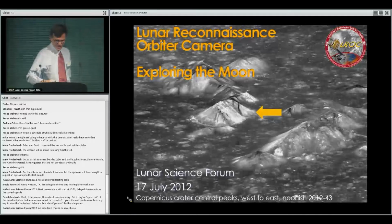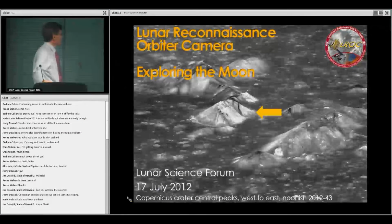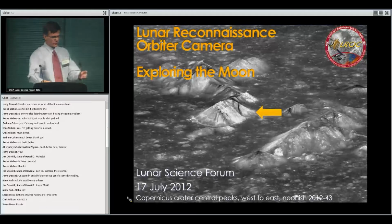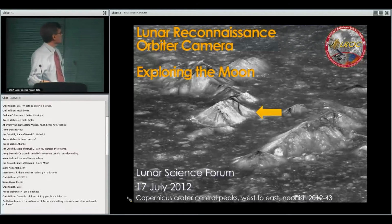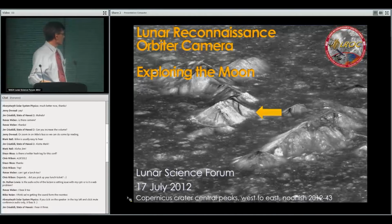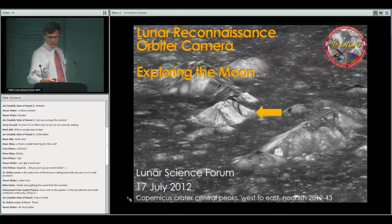I'm going to speak to you quickly and briefly about the LROC experiment and the data that we have on the ground, and encourage you to go see some of the fantastic presentations that are given in both posters and talks later on in the week that feature LROC data. This opening image is the central peak of Copernicus crater taken looking from west to east about noon.